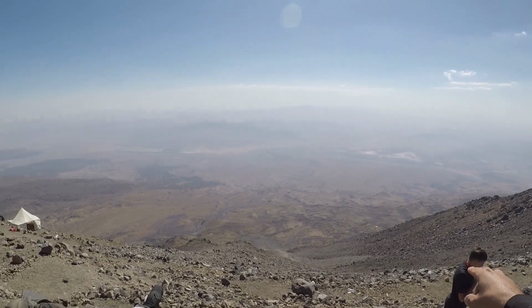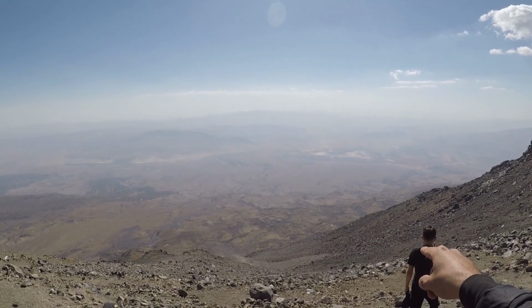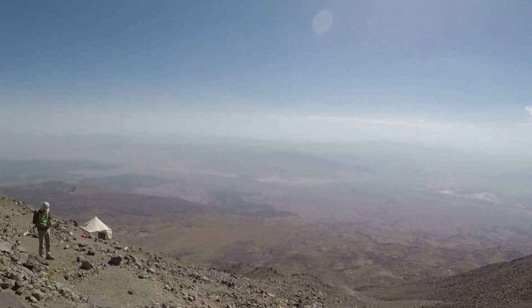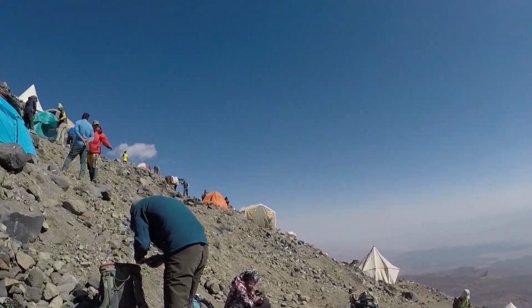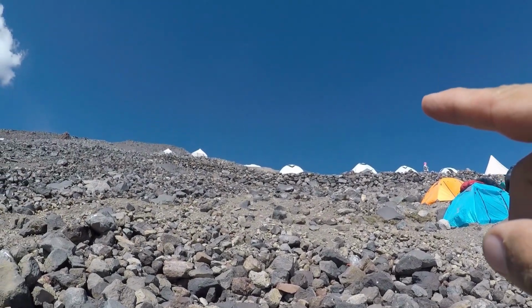You can see all the tents here. So that's our base camp that we walked from today, and now we will go back there. And also you can see the peak over there.